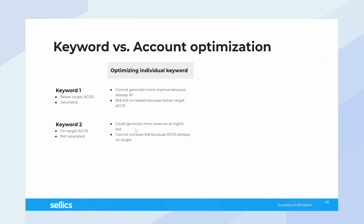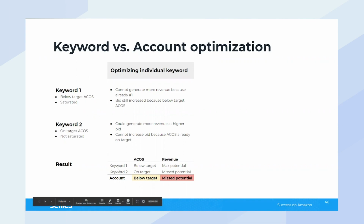So you could generate more revenue at a higher bid, but you cannot increase the bid because the ACOS is already on target, right? So you say, oh, I have a 25% target ACOS. I'm on 25% here, so I'm just going to leave the bid where it is. If you take those two things together, essentially, keyword one is below target and it has maxed out its potential. Keyword two is on target but missed potential. So altogether as an account, you will be below target, right? Because one is on target, the other one is below target. So you'll be below your target, but you're also missing opportunity. You're also missing revenue, right?